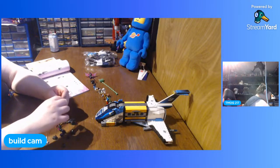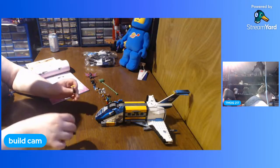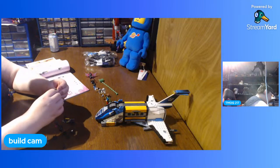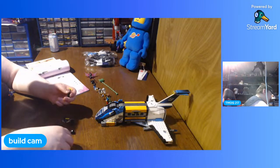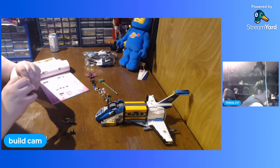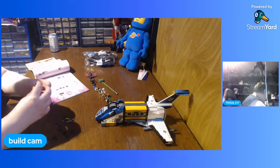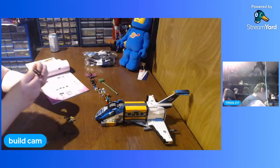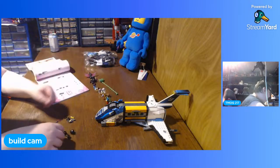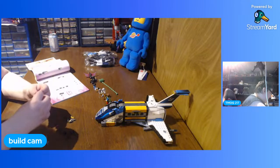Okay, these little guys have quite the charm to them in terms of their little looks. LEGO could have just made them generic goons, but no, they're actually out here trying to make them kind of cool. Little Inspector Gadget action going on over here. Even the little space one.